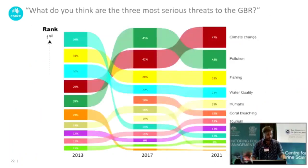Result number two. So this is from the question, what do you think are the three most serious threats to the Great Barrier Reef? And here we can see some big changes over the last decade. If you follow the top ribbon from 2013 on the left, the top ranked result then was shipping. This perceived threat is far less prominent in 2021, and now climate change is ranked number one. So while the scientific consensus has been telling us that climate change is the greatest threat for a long time, it seems popular awareness in the Great Barrier Reef region has only recently caught up.